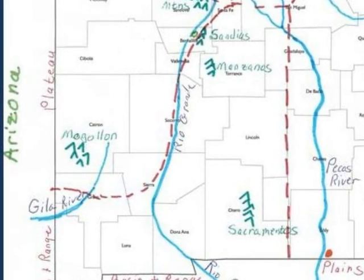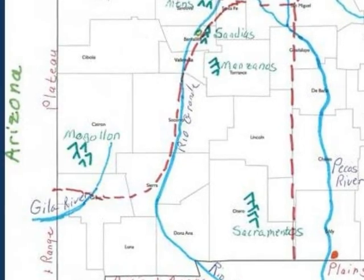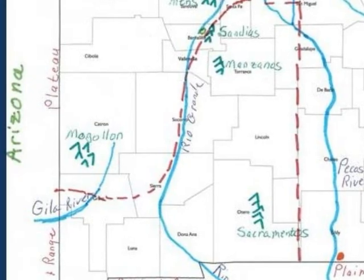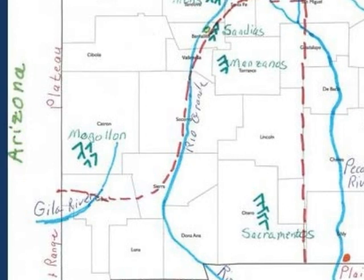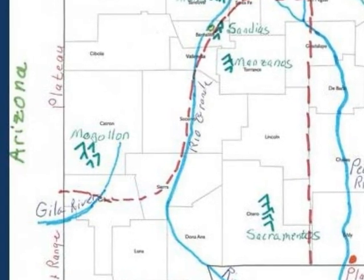The reason you're learning these mountains is because the Mogollon name is often used in this area of the Southwest for geological formations and other place names. So you need to be familiar with it.